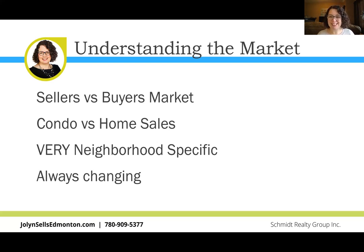The market always changes. It doesn't stay the same, and there is no way to predict it. I do not have a crystal ball. We do our best to work with economists and all sorts of professionals that give us some guidance as to whether things are short-term, long-term, what may influence it, what may change it. But it's things like the economy, big companies, and whether they're employing people or laying people off, what's happening with the oil and gas sector, what's happening with the interest rates for mortgages. So many variables shift that market almost daily.